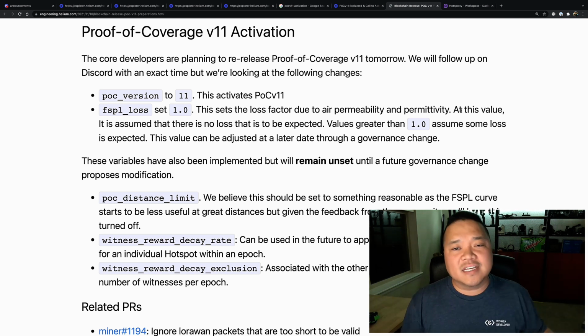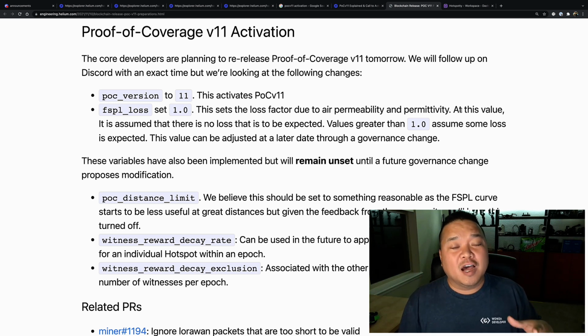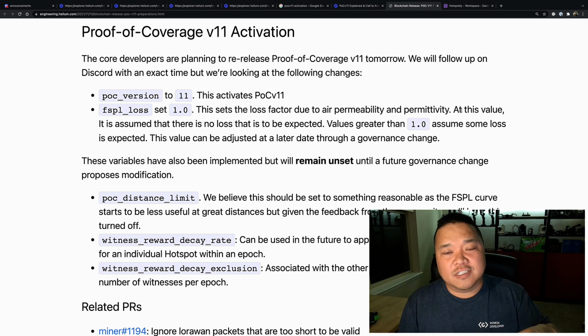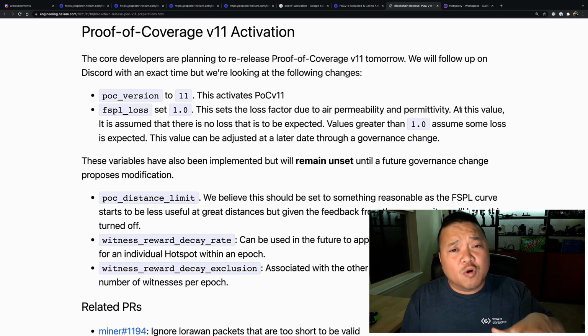So all I can say at this point is assert your location properly. I would actually at this point recommend being within 100 meters of your actual location, but I'd still try 200 and see what happens. But more importantly, you do need to set your antenna gain.